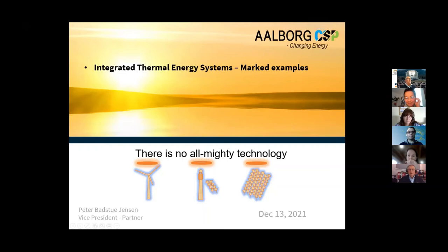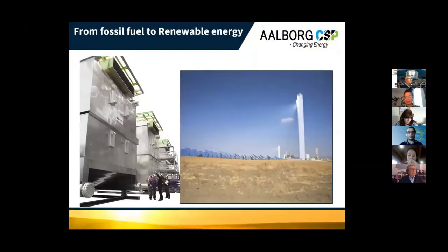Our background is we used to make boilers, steam boilers from fossil fuel sources like oil and gas and coal and other dirty things. But now we saw the light in 2008 and started to do renewable stuff like the solar towers PS10 and PS20. You see here, the boiler part of that was actually designed by us in Aalborg.